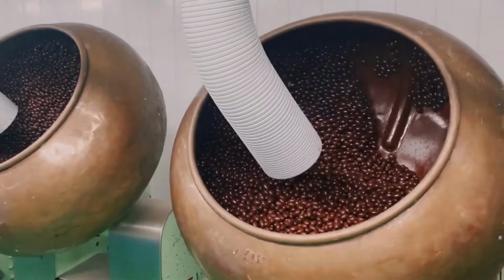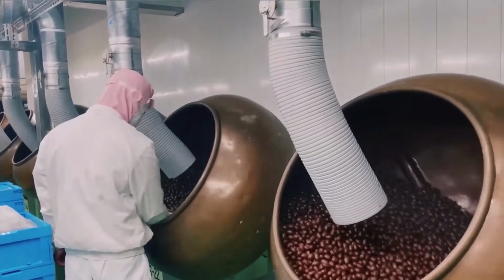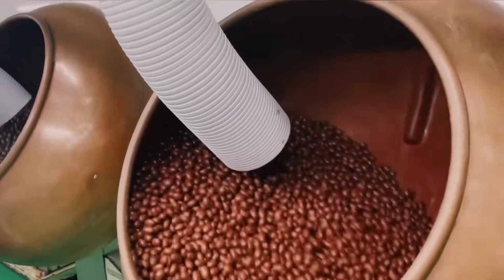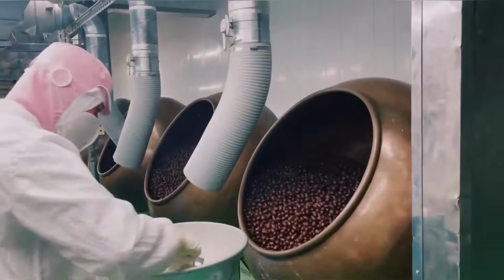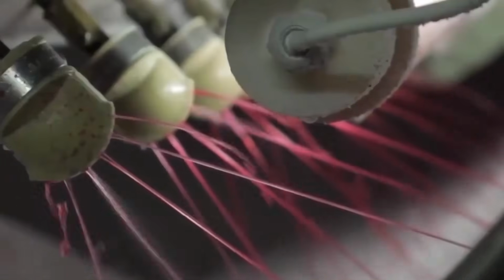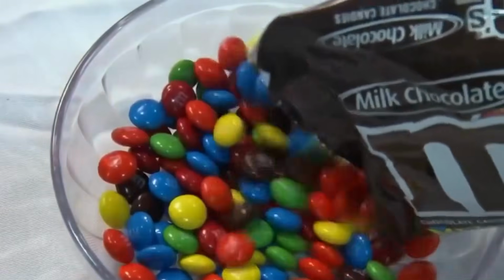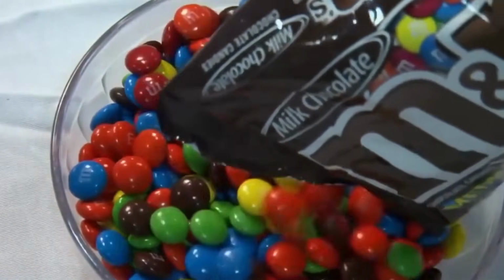Once the desired shell thickness is achieved, the M&Ms are polished to give them their signature shine. This is done by adding polishing agents, such as carnauba wax or beeswax, to the coating drum in very small amounts. These natural food-grade waxes help create a glossy finish that not only enhances visual appeal, but also helps prevent sticking and moisture absorption during storage. The polishing phase takes less time than coating, but must be precisely timed to avoid overwaxing, which can result in a greasy or smeared appearance.